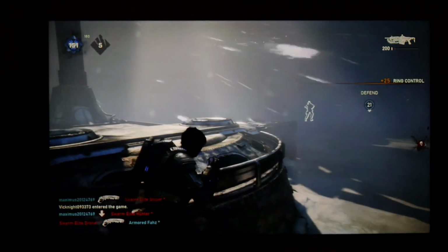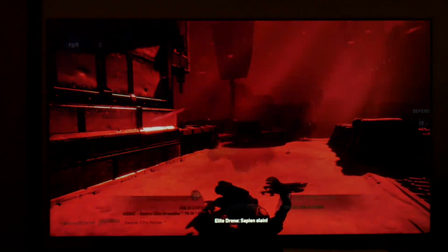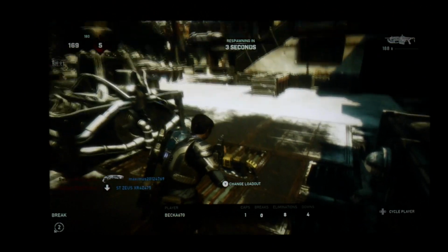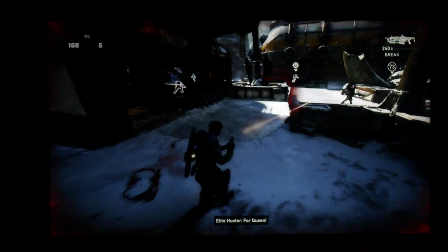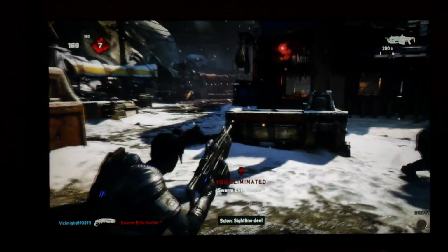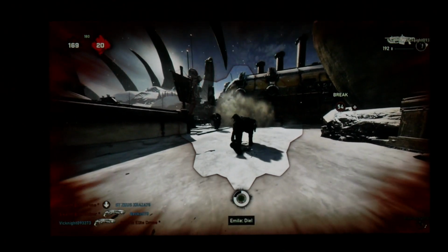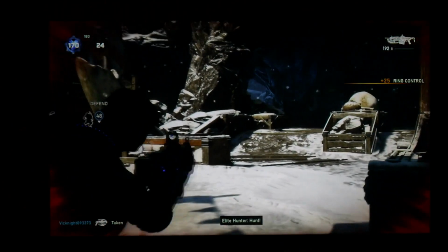Straight ambushed. Look at the HDR popping on this Vizio, man. I mean, literally. Oh, got wrecked. Shotgun. All right, let me back in, coach. People sleep, man. Sleeping on the Vizio. Let's get it. That shotgun ain't no joke. That shotgun is no joke. Come on, jump out of there.